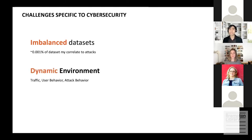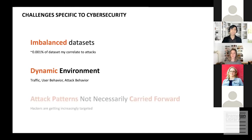Another one would be dynamic environments, which Rachel has touched upon. In cybersecurity, everything keeps on changing. Your network traffic can keep on changing as we onboard new tools. User behavior changes as we grow our business. In addition, hackers are always updating their maneuvers, looking for the path of least resistance. So these are reasons why applying machine learning is quite challenging in a dynamic environment such as cybersecurity.